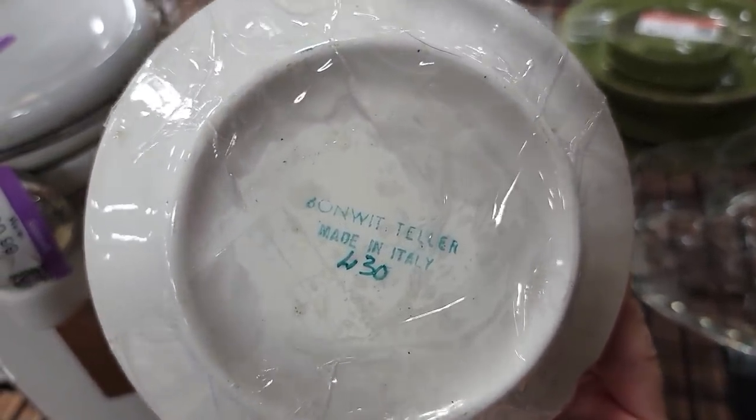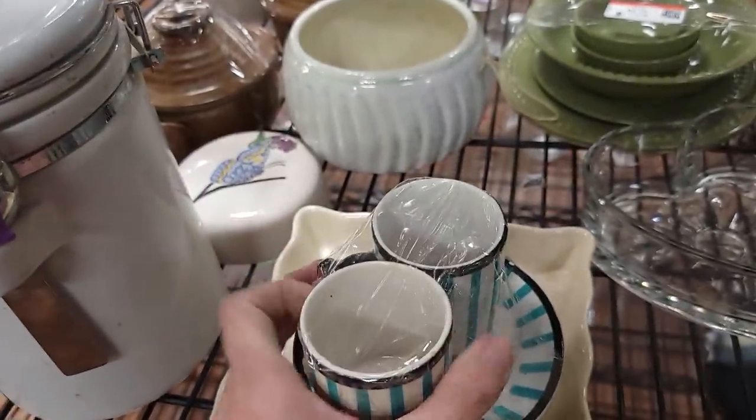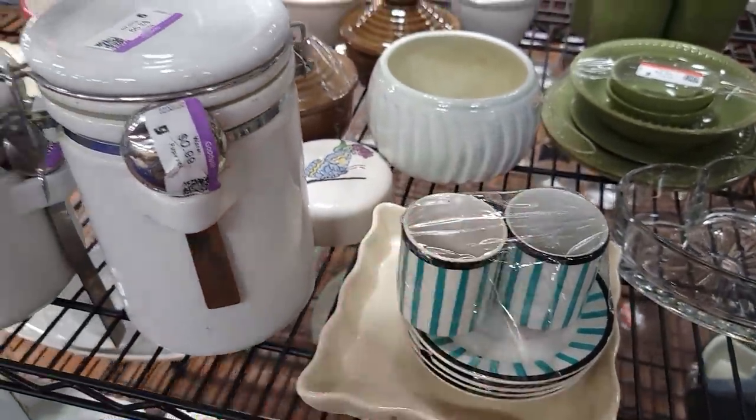Bonwit. Is it Bonwit Teller? Made in Italy. Ugh, chipped. Really, really, really chipped. Otherwise I'd have picked those up.